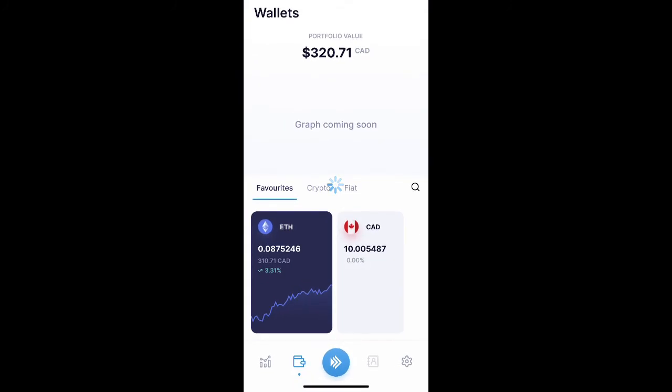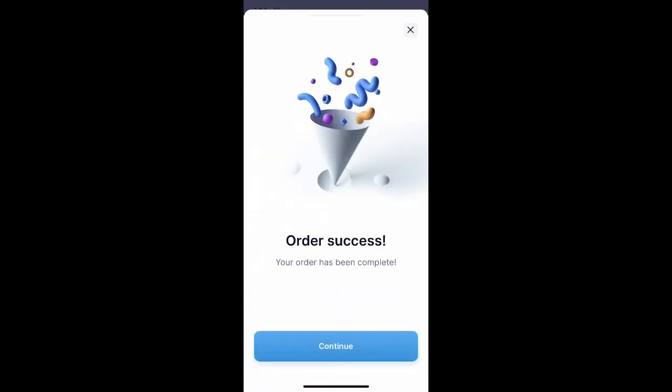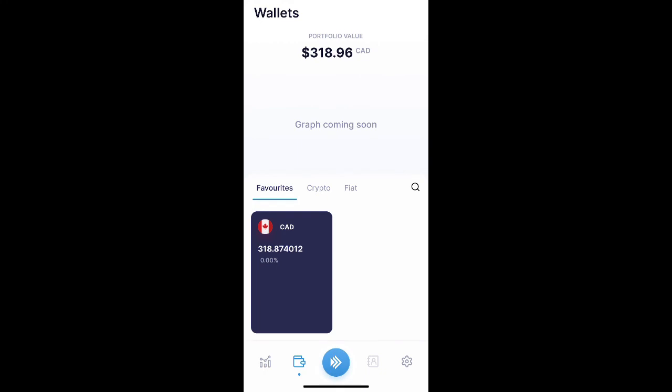Let's take a look at Ndax. And if I wanted to make a trade here, quick trade, 100% to Canadian. So it's giving me a sell price. What is the price here? It's not telling me the price that it's going to be selling at. It's clearly slightly higher than Newton, not by much. Okay, Ndax, I don't know. Let's just tap sell, see what happens. Okay, that was easy.